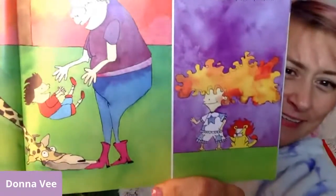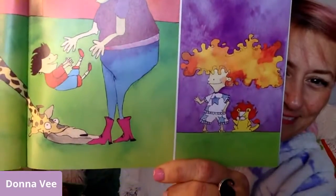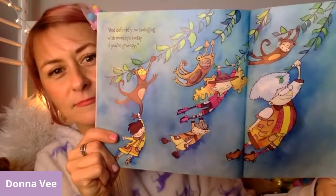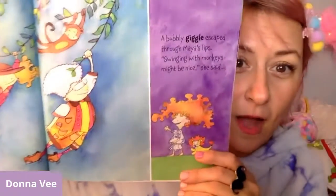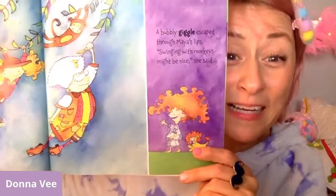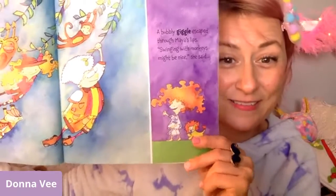Maya felt a wiggle reach the corners of her frown. See? How long can you not smile? I can't do that for very long. And definitely no swinging with monkeys today if you're grumpy. A bubbly giggle escaped through Maya's lips. Swinging with monkeys might be nice, she said.